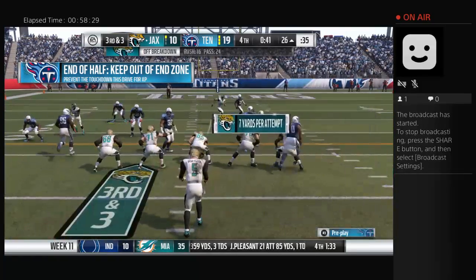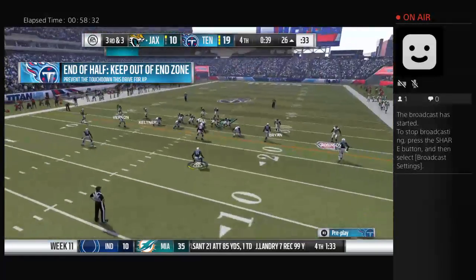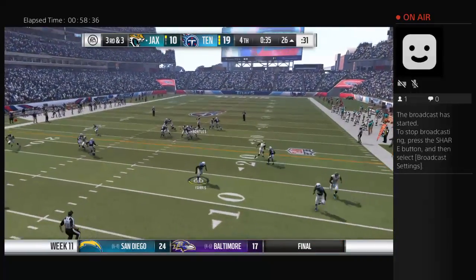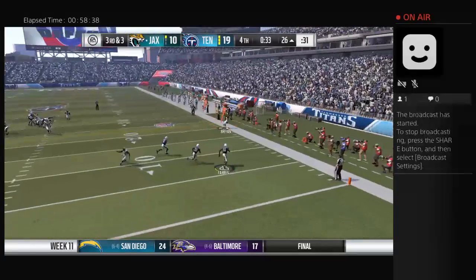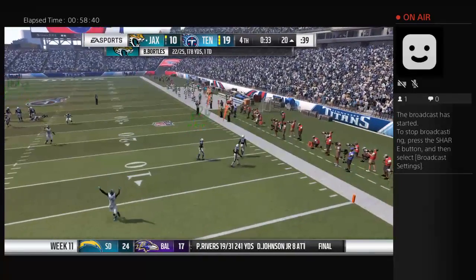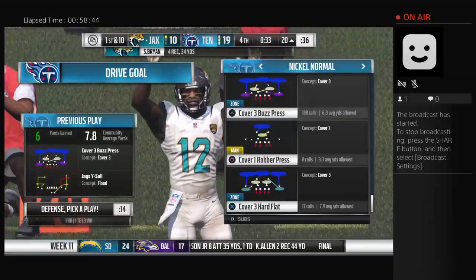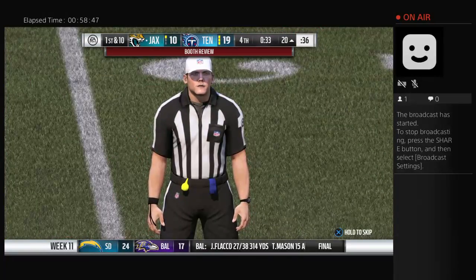7th play of the drive now as they come up on a 3rd and 3. And they're going to speed things up here. Now Bortles. And out of bounds right around the 20. They get 6 on the pickup there as the drive will continue. Would it be safe to say that as precise as routes are?